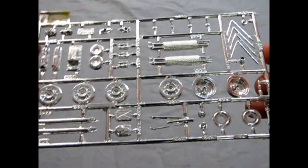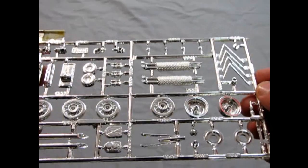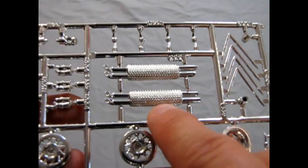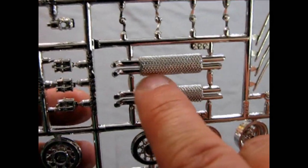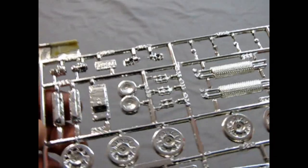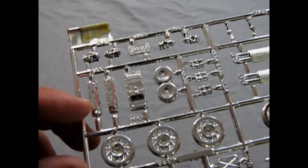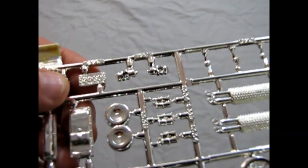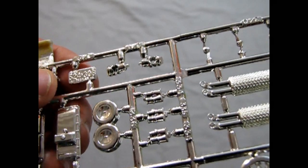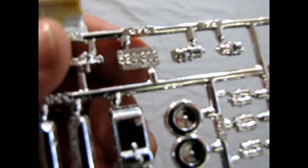Okay, now looking at our chrome, which is sacred. Don't strip it off. No, I'm just joking. Okay, we have these nice side exhaust pipes. And look at that detail on there. Now, if you gave that a black wash, it would really pop up. And there's, of course, our air cleaners and oil pan, valve covers, carburetors. You get this nice chrome license plate that says trailer on it. 1964 is stamped in there. Let's see if the camera can pick that up.